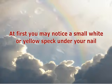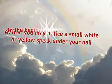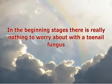Before long, as the fungus grows, your nail will become brittle, maybe even crumbling. The nail will be discolored, and the edges may look frayed. You need to start treatment as soon as possible before the infection spreads further. An over-the-counter, high-quality antifungal cream will take care of the problem. In the beginning stages there is really nothing to worry about with the toenail fungus.